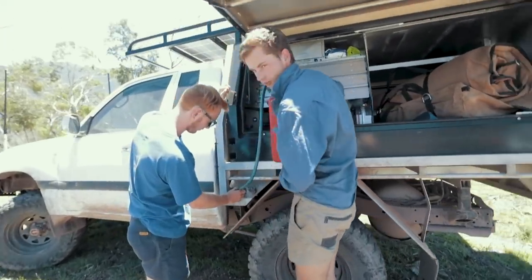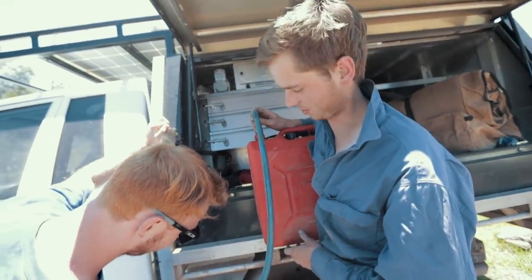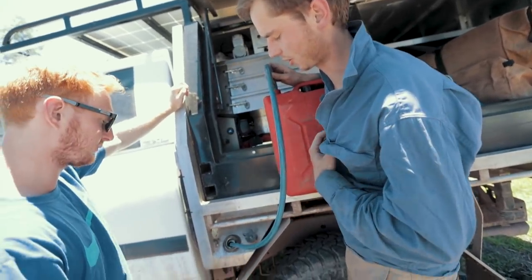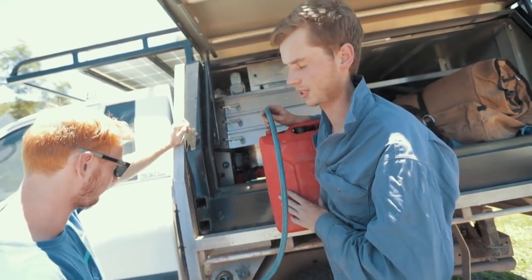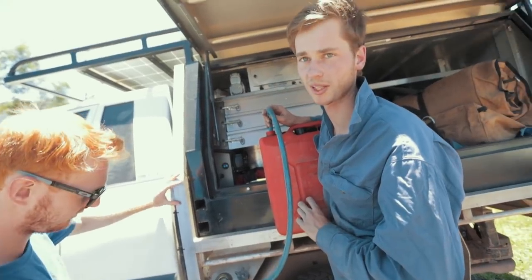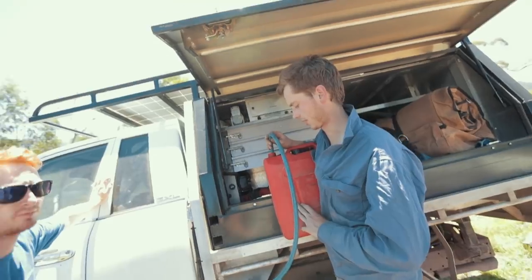Is it fixed, do you reckon? Maybe. We'll tell you, I ran out of fuel. My fuel gauge doesn't work. Yeah. And there was an airlock somewhere in the tank that wouldn't let us put more fuel in. So I might have just had an empty belly. So we'll dump a jerry can in it, put it on petrol and see what it does, I suppose. But that's like best case scenario. Yeah, absolutely, it's best case scenario.